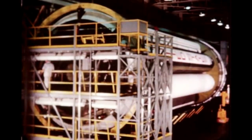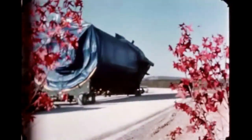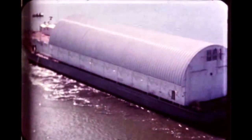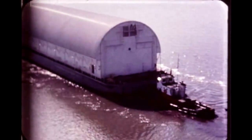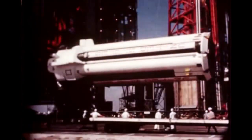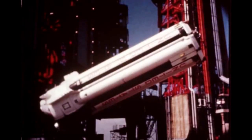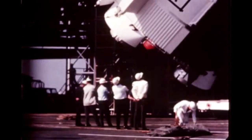Early this quarter, S-19 completed post-static checkout at Marshall's Quality Laboratory. The stage and SIU-9 were then shipped to Cape Kennedy by barge on October 19th. During rough seas in transit, instrumentation indicated high G-forces on the stage, which warranted inspection. No damage was revealed. 11 days later, S-19 arrived at KSC. Following receiving inspection, the stage was erected on the pad November 3rd.